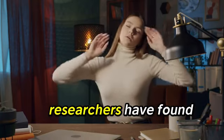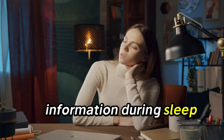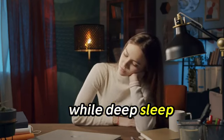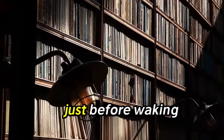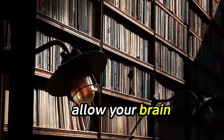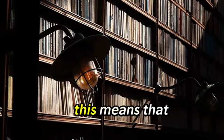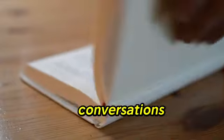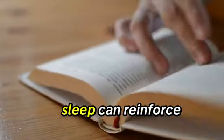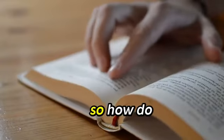Scientific studies support this approach. Researchers have found that the brain can indeed process auditory information during sleep. While deep sleep may limit comprehension, lighter stages of sleep, like the phase just before waking, allow your brain to pick up sounds, words, and even emotional tones. This means that listening to English phrases, vocabulary, and simple conversations before and during sleep can reinforce your learning without conscious effort. So how do you start?